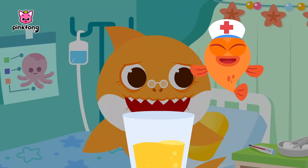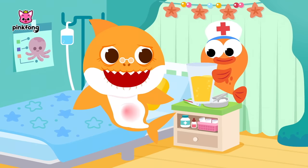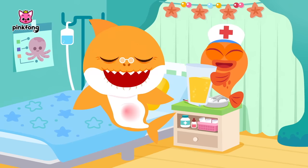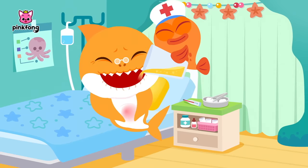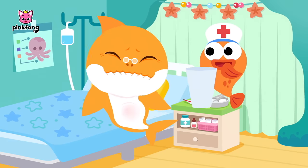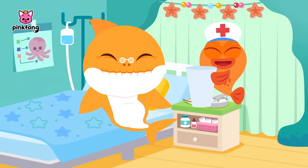Wow! Medicine complete! Friends, only eat medicine your doctor gives you. And only eat the amount you're told. Promise! Now, try it, Grandma Shark. Oh, so bitter. Oh, my tummy feels better.